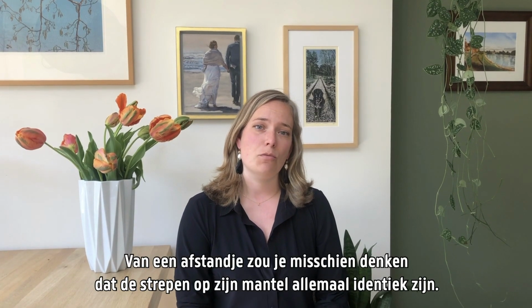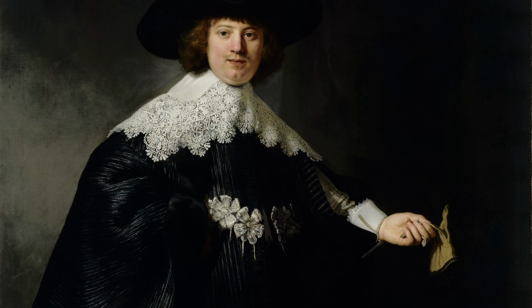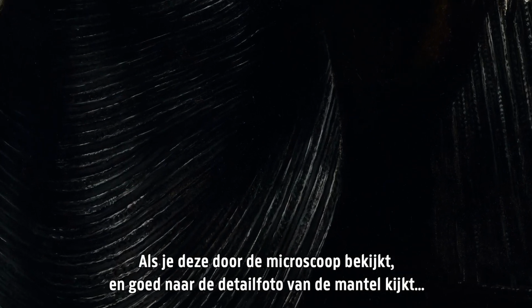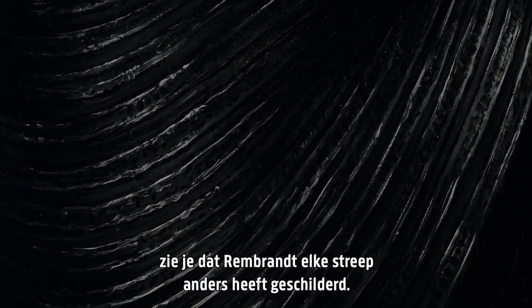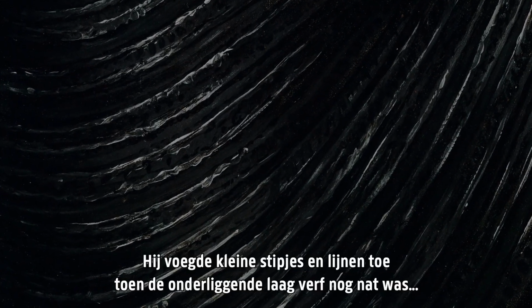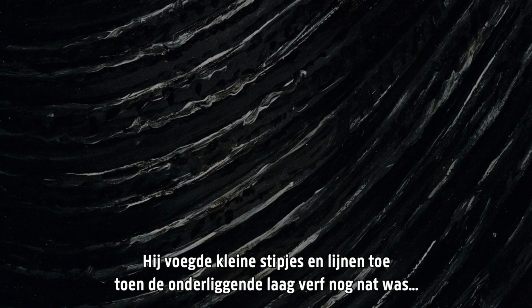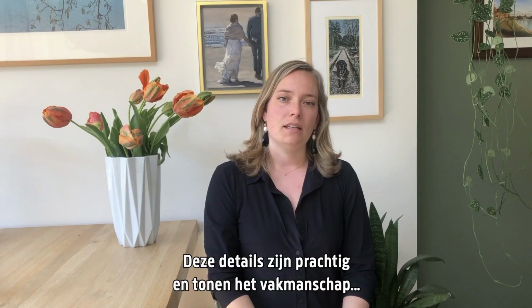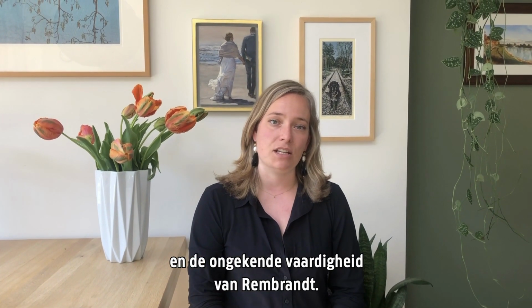From a distance, you might think that the stripes on his mantle are all the same. But when you look through the microscope, and now when we look at the detail photo of the mantle, you can see that Rembrandt painted every stripe differently. He added small dots, he added a line when the paint underneath it was still wet, so he blended it wet in wet. These details are really beautiful and they show the mastery and skill of Rembrandt.